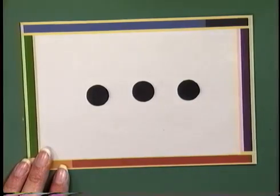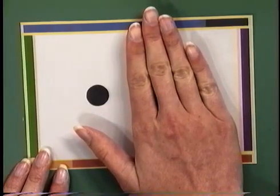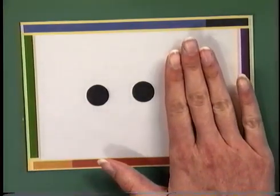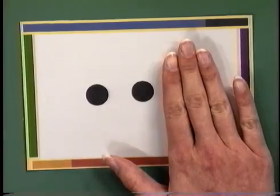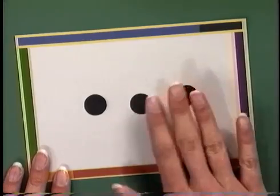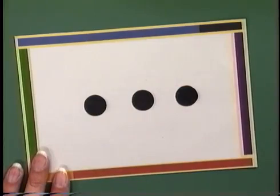Now, if I cover 2 dots, how many dots are left? How many dots do you see? I only see 1. What if I cover 1 dot? How many dots do you see now? There are 2. Now I can see that 3 is 1 more than 2, and 2 is 1 less than 3. 3 is bigger than 2.